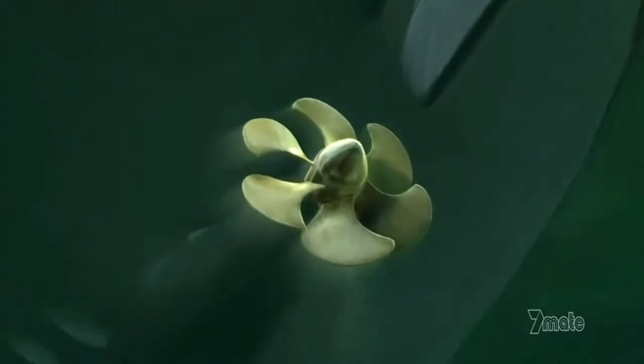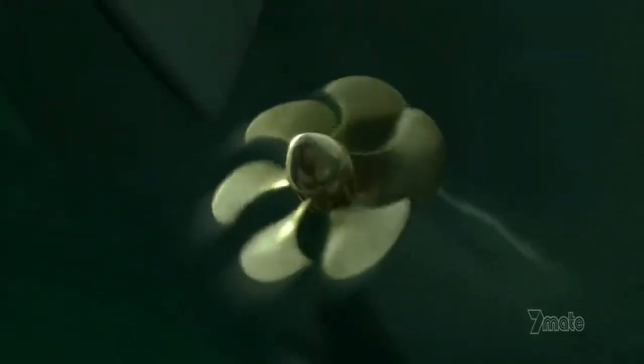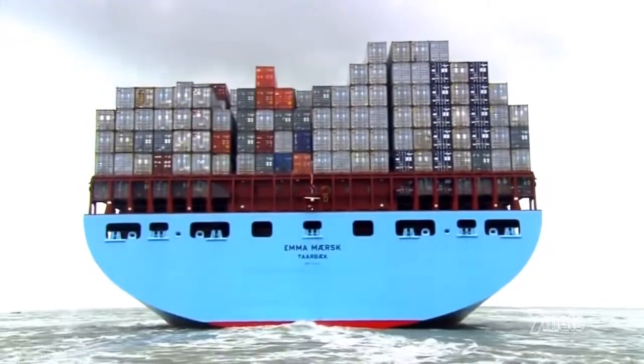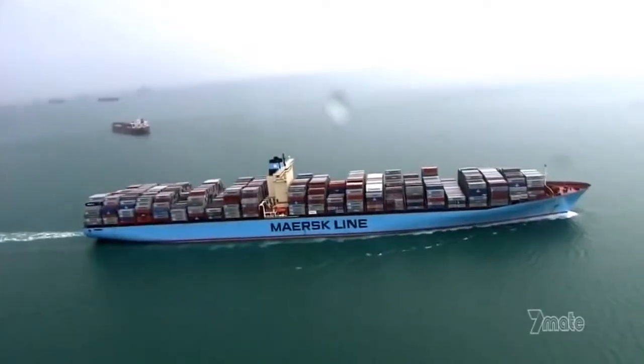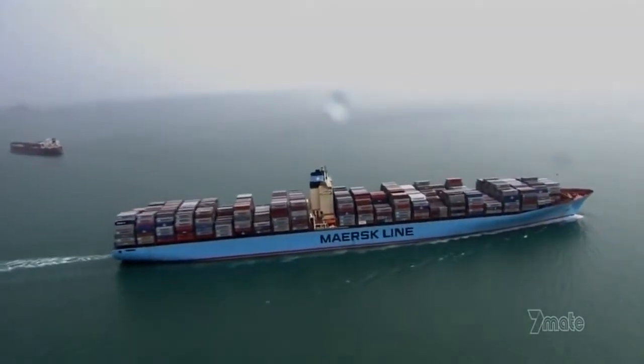Emma completes her turn, and the world's biggest propeller, 10 meters in diameter and weighing almost 130 tons, can now go to work. If all goes according to plan, it won't stop turning for 9 more days. But the sea has plans of its own.